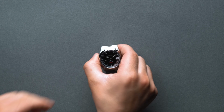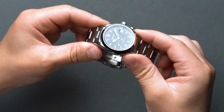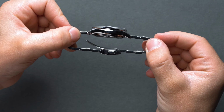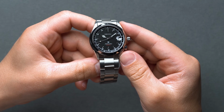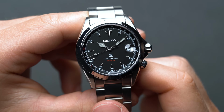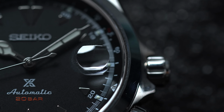Just looking at the case, the SPB-117 won't be as hyper-recognizable as, say, the Hamilton Khaki Field as a field watch. It adds in a few extra details that reflect the elevated price point. First, you'll immediately notice a more premium finish that oscillates between fine brushing and high mirror polish, unlike the traditional field watch form that 9 times out of 10 opts for a full matte or bead blasted finish. This is one of Seiko's premium lines, and they want you to know it.